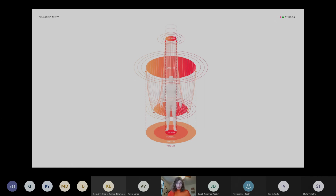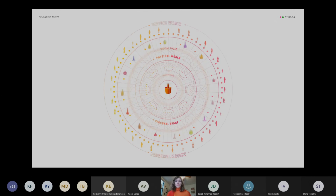So they are basically, if you see yourself from the top, in a top view, you see some offsetting circles around your body, which supposedly define your personal boundaries. So we try to challenge this kind of universal approach to personal space, where it is considered that each one of us is supposed to feel comfortable in the same specific space.